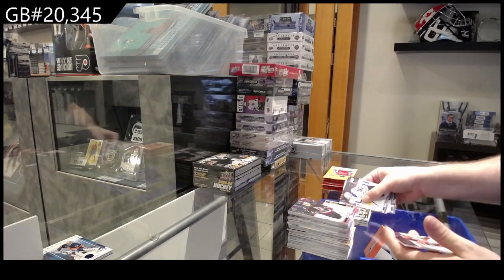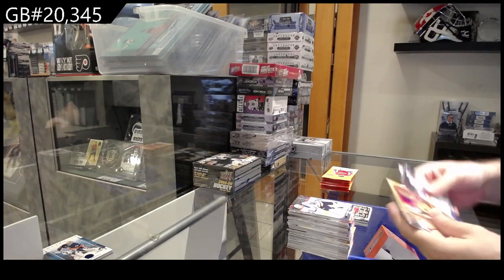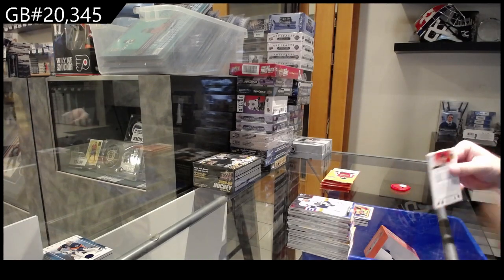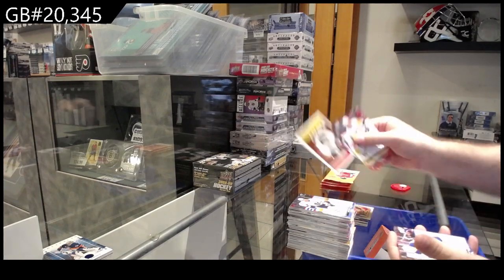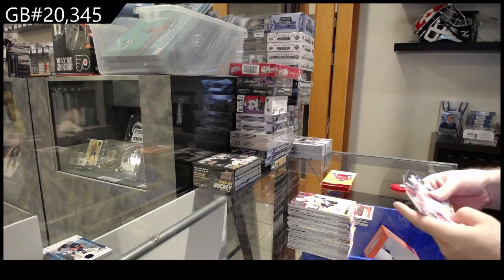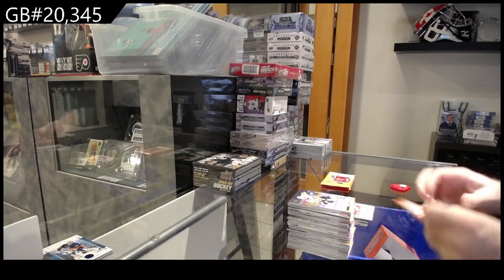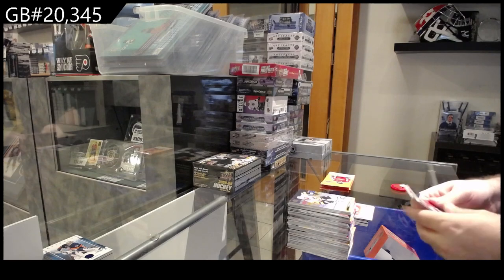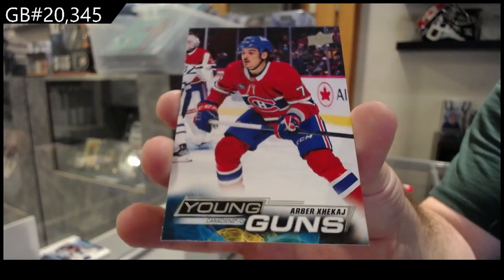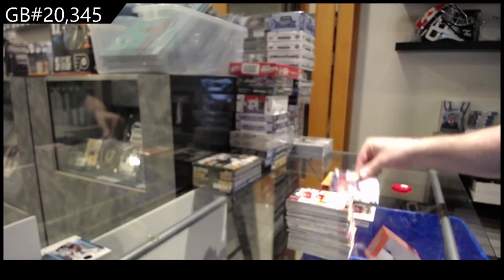Rookie portraits for the Coyotes of Smith. Lunchbox of Legends. Kyrou for the Blues. For the Calder for Chicago of Reichel. Canvas for the Red Wings of Fabry. Young Guns for Montreal, Jack Eye. Arbor Jack Eye.